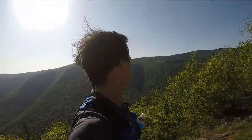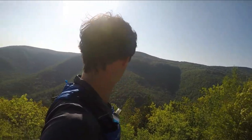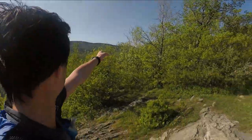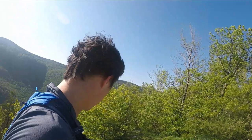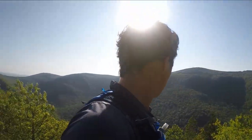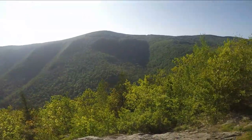First view of Mount Greylock. See it up there with the big summit tower and radio tower. So I guess I was probably somewhere around there. It's running on Sperry Road for like a mile and a half, either gradual up or down. Looks like you can see there's quite a bit of climbing to do.